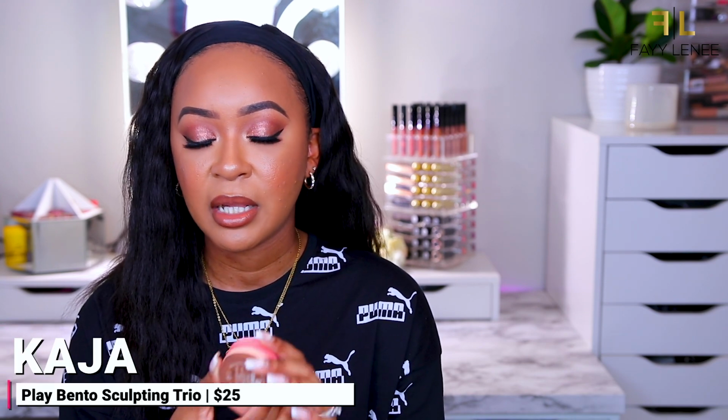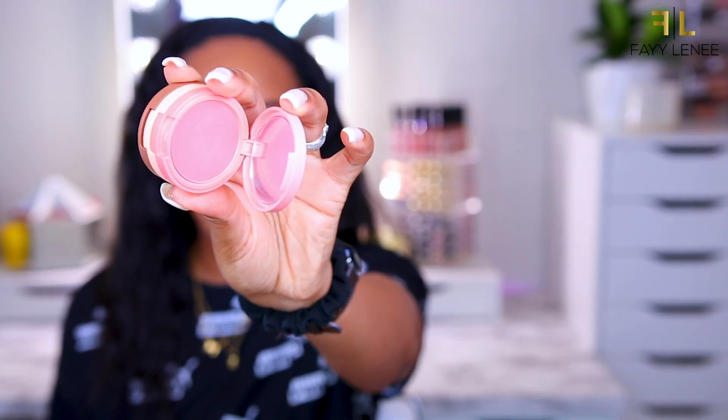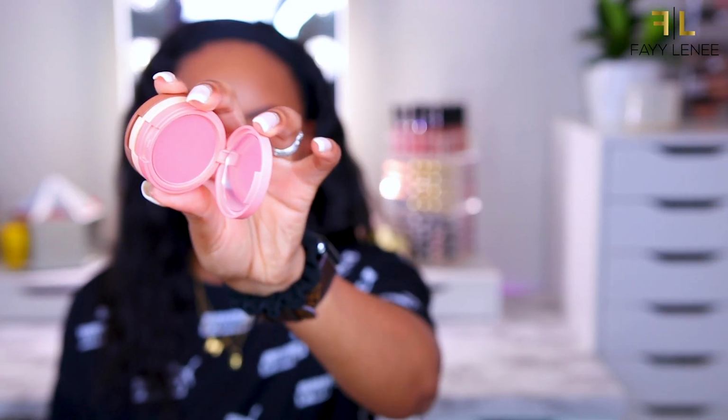So the next product that I want to share with you guys is this from Kaja. This is the Play Bento Blush and Bronzer, and I have mine in the shade number 2, Cloud Latte. So this is basically a stack that includes a blush, a cream bronzer, and a highlighter. I have the blush on my face right now, by the way, but this is what the shade looks like. And then this is what the highlighter looks like.